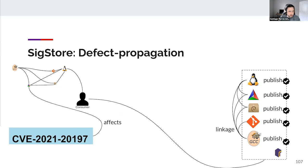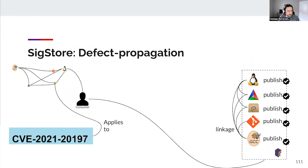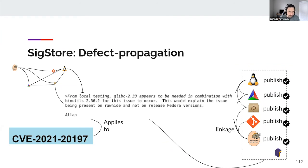The interesting bit of this vulnerability, the CVE, you will find that it's related to GNU binutils, is that it actually affects one particular project. In this case it was binutils 2.36, but actually maybe it was a fakeroot issue as dependent on binutils. So maybe it applies to something else down the line.